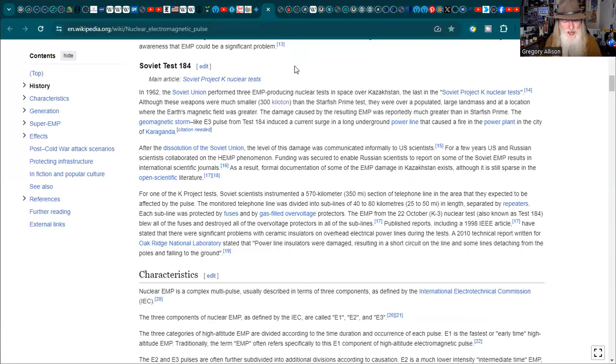So this talks about the Soviet test, which is, now we know about the Starfish Prime device, and also the Russians did the Soviet test 184. Their device was a lot smaller than our Starfish Prime device, and so they didn't expect the kind of effects from it that they got. But it was at a higher latitude, more north. The more north you go, the larger your effect. With the Starfish Prime effect, they burned out 300 streetlights and did other damage in Hawaii. Now, the closer you get to the equator, the less field intensity you're going to have from an E1 or an E3 probably. So this was an E3 effect that hit the power lines and burned them out in Kazakhstan.